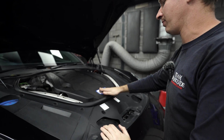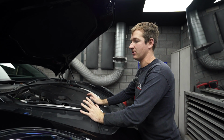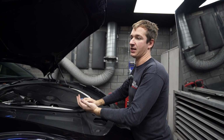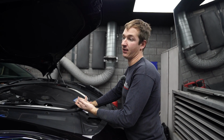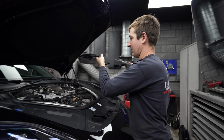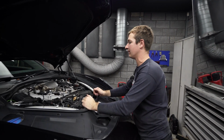So that's the engine. It's a Porsche 4 litre diesel, which is basically just an SQ7 engine with no 48 volt alternator, supercharger, and obviously the anti-roll bars that come with it. So that is the engine. So when we're doing the road test, we're talking about the little dip.